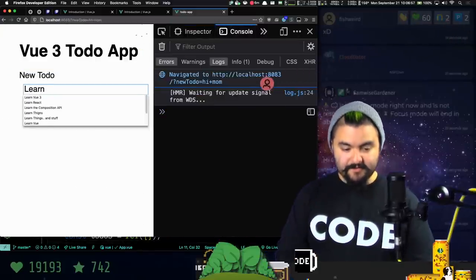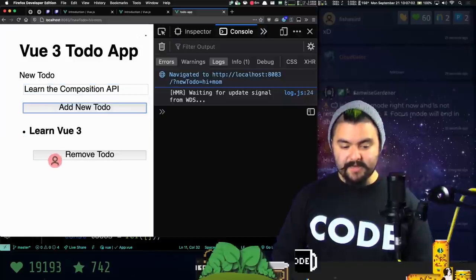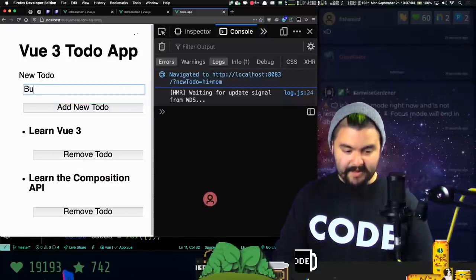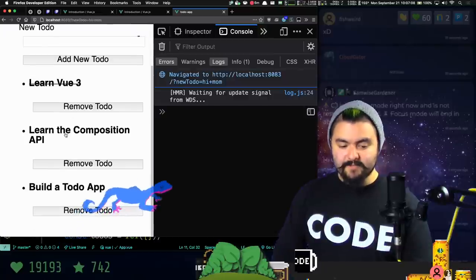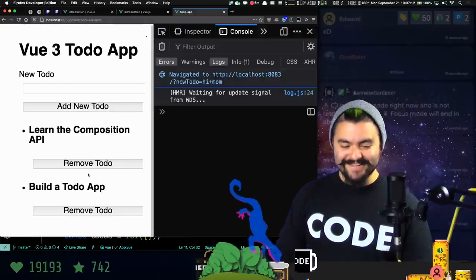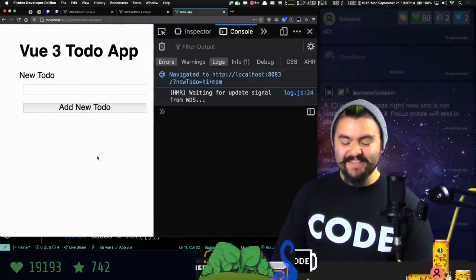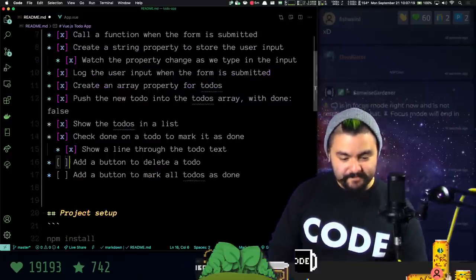So we'll say learn Vue 3, learn the composition API. And we'll say build a to-do app. All right. So I can mark them done. I can unmark them done. That's great. Can I remove it? Yes, I can, and that works just fine. Awesome. So I think that's it. I think that's it for our basic to-do app.